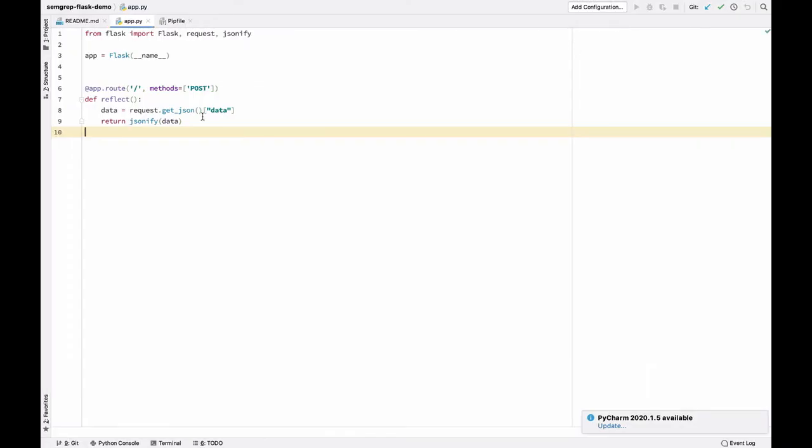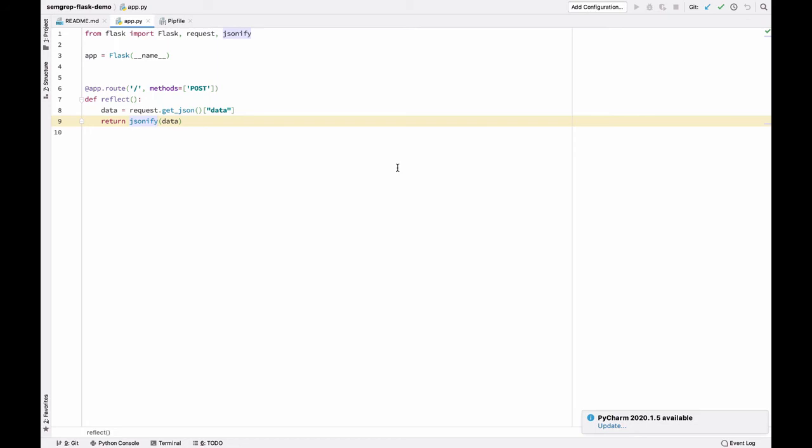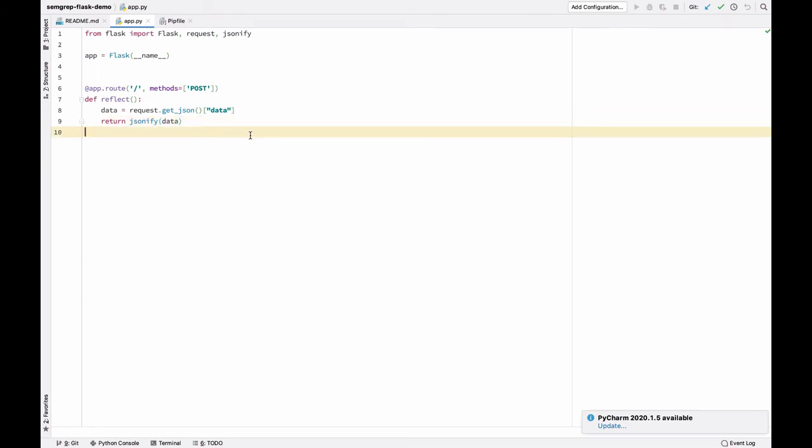Well, the problem here is that there's no data field in the JSON object that came in. And so when I tried to index my JSON object, it just wasn't there. I got a key error, and Python blows up. So what should I do? I could probably write a whole bunch of code here that does a whole bunch of validation on this request object. That's not very scalable.